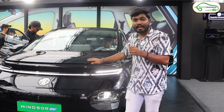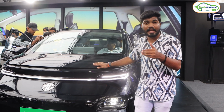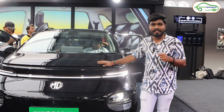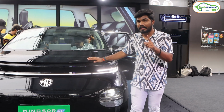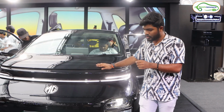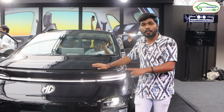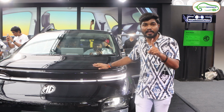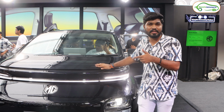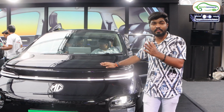Company is offering battery as a service option. You have to pay rent for this particular battery for the kilometers which you travel. Company is charging 3.5 rupees per 1 kilometer you travel on this MG Windsor EV. Let me clear you, the ex-showroom cost of this electric car is 9,99,000 rupees, but you have to pay 3.5 rupees for each kilometer you travel in this MG Windsor EV. And if you want to charge this electric car, you have to spend 1 rupee for 1 kilometer.